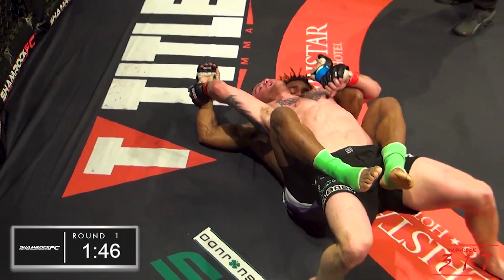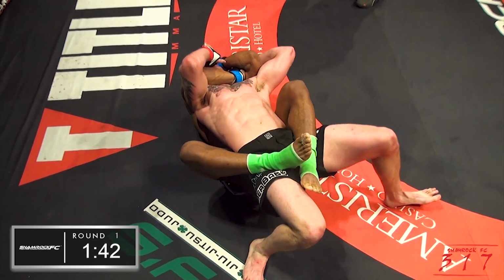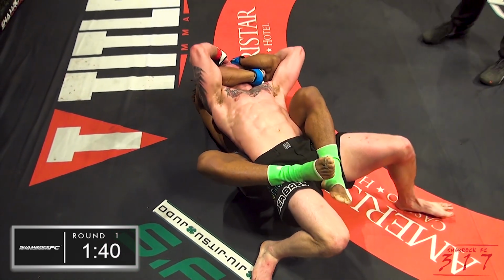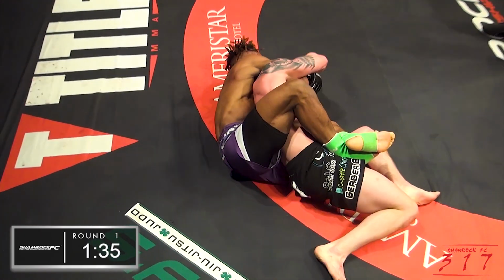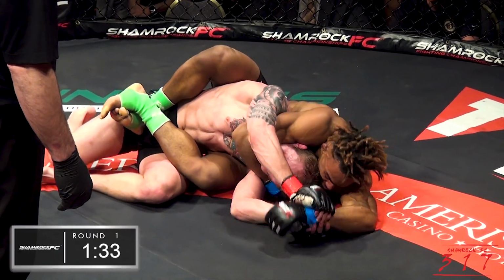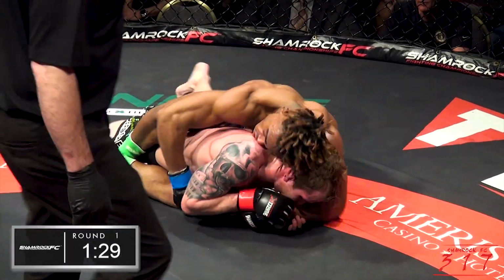Now, Thrall is doing a good job here, kind of bridging himself back, trying to push Romious to the ground, not let him get the space. Romious trying to sink in that rear naked choke, looking to finish. It looks like this is where a little face crank could be. And Cortavious is so strong, you could snap his jaw.